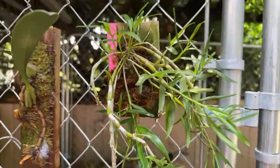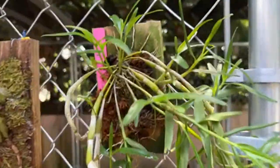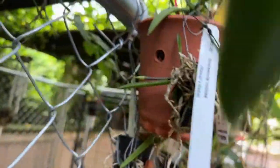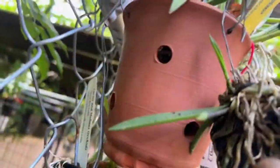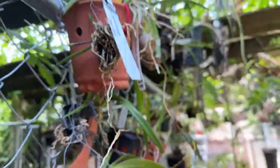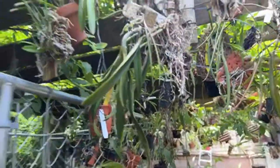My Hercoglossum here, Dendrobium Hercoglossum. Really nice, giving me new growths. And there's another Phoenicia here. Oh, and here's that Nodosa Remar that I got at H&R. Times Gladys, my mom. It's on this little mount. Still doing good. So that's it.